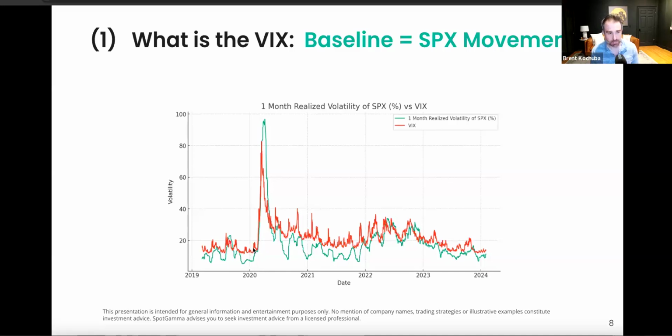And that makes sense because you should say, well, what is my expectation for volatility in the future? Well, tell me where volatility has been, and I'm going to use that as my baseline. And then you have to add a little premium on there. That premium generally is because of the uncertainty of what's to take place in the future, as well as demand for hedging options, right? There are people that want to buy options, buy puts, et cetera. And that adds a little bit of extra premium in this spread between the VIX and 1 month realized volatility.